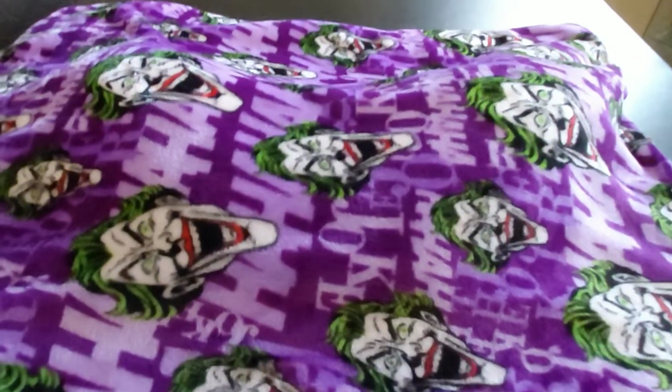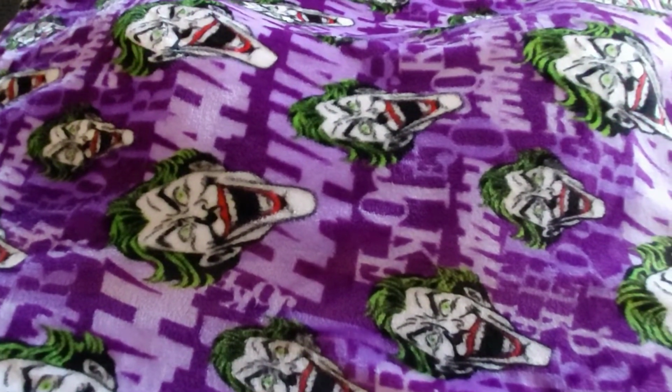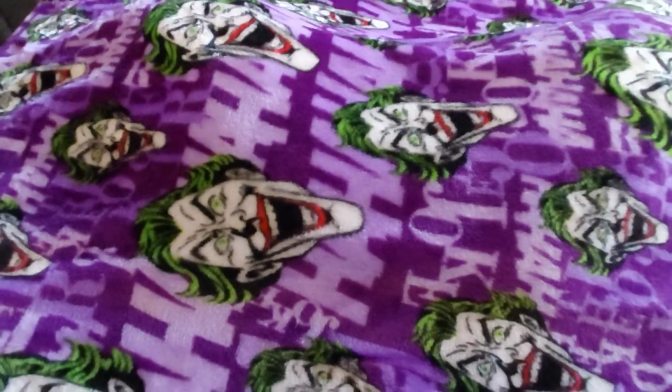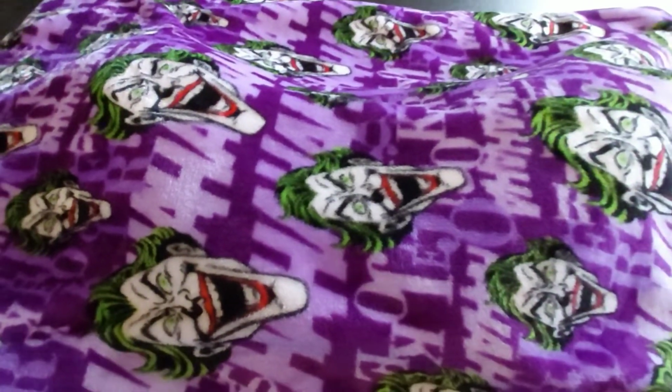As you can see, I have a Joker blanket here. I'm gonna say goodbye right now, but I'm just gonna go like that for a bit. You can still hear me. So underneath is my die-cast models, and here we go. What do you think of the Joker blanket? Anyways, here we go. In 3, 2, 1.